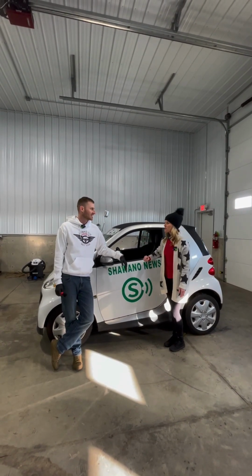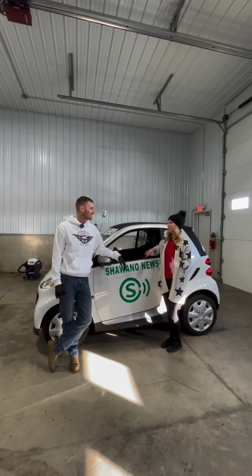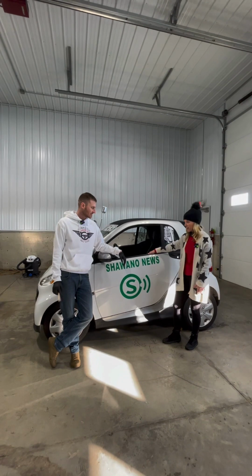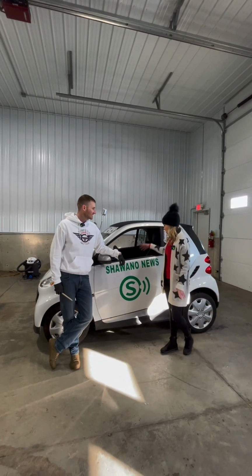I bet your grandpa is so proud. He would be, yep. That's wonderful. So you're carrying on this legacy of cleaning cars and helping people take care of their vehicles. Today I have the Shawano News mini car. Have you ever done a mini car? I have not ever done a mini car. So what do you think this thing needs?